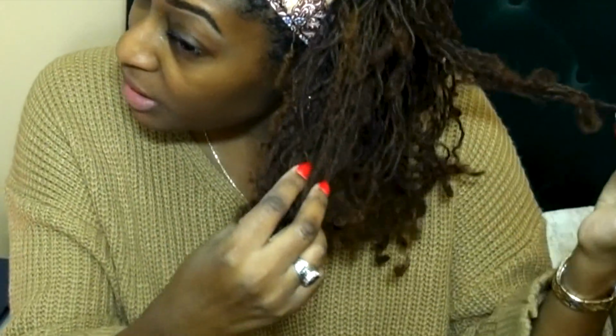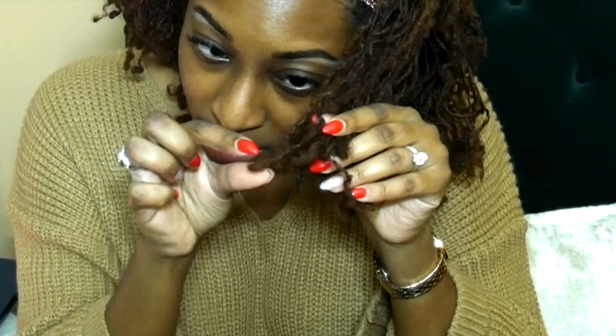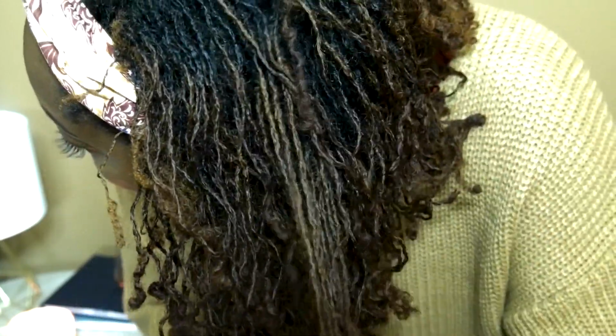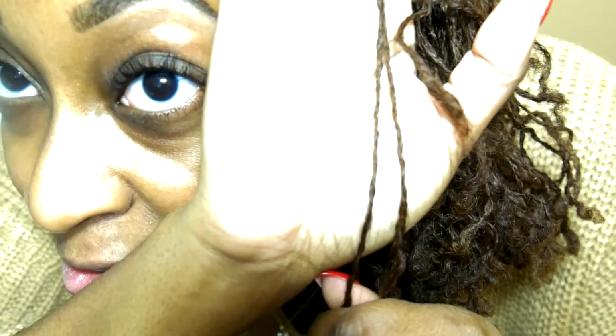I'll give you guys a close-up later on in the video, but it's definitely not locked all the way just yet. It is still in the process, but you can definitely see all of my puffy little curly ends that are starting to lock. But the one thing that I'm loving about my locks is the integrity and the uniformity of the locks. I don't know if you guys can see. I'm just gonna show you a few here and there.